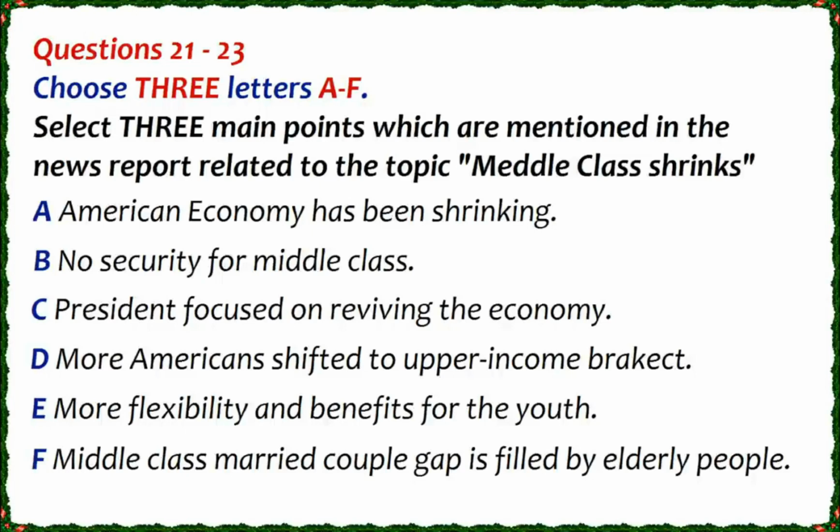But since 2000, the middle class's share of households has continued to narrow, the main reason being that more people have fallen to the bottom. At the same time, fewer of those in this group fit the traditional image of a married couple with children at home, a gap increasingly filled by the elderly. This social upheaval helps explain why the president focused on reviving the middle class, offering a raft of proposals squarely aimed at concerns like paying for college education, taking parental leave, affording childcare, and buying a home.